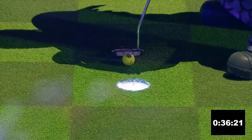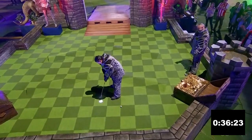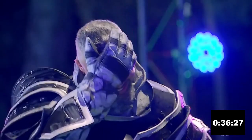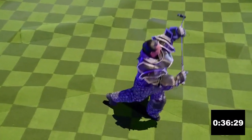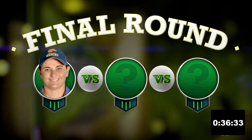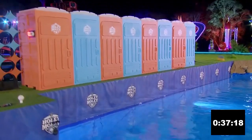Oh, just short. Coach Cowan, too good for Jason Ridge. She's going to head off to the final round and battle it out for the golden putter and the plaid jacket. It's hole number two.